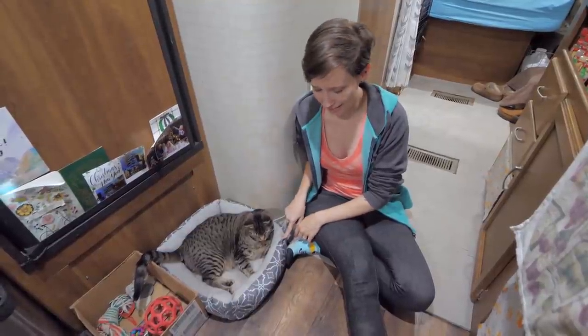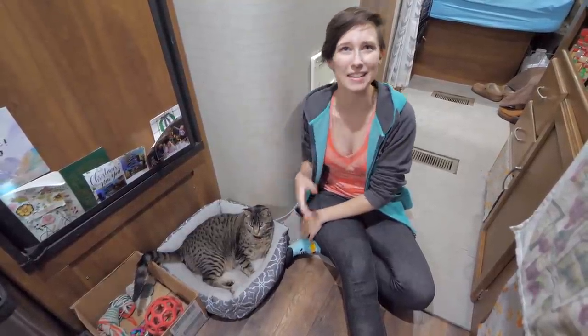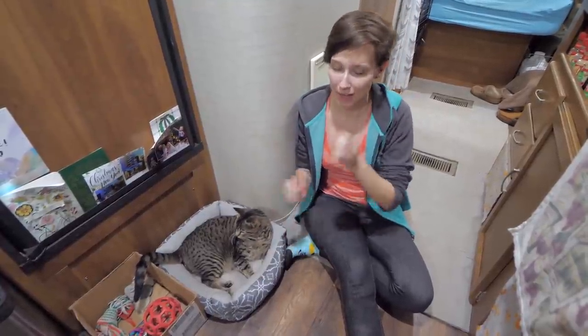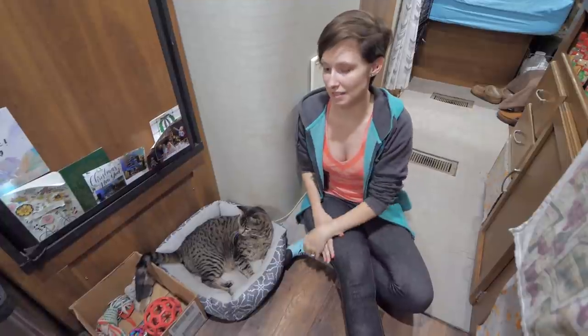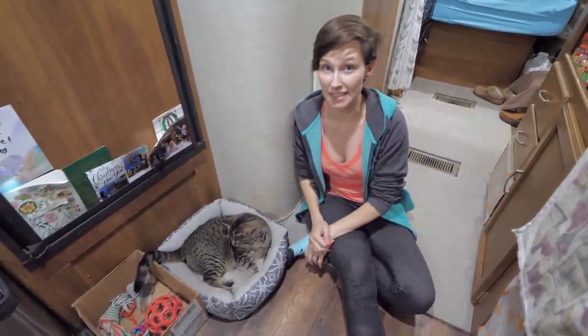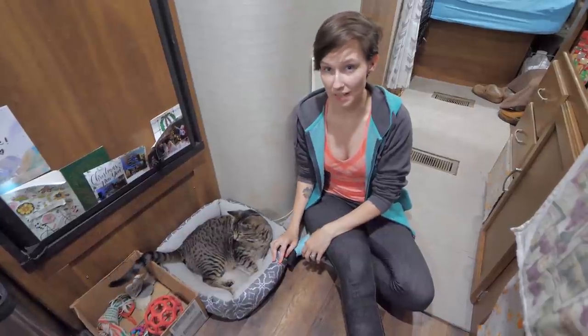Now, we actually only bought these cat beds maybe 6 months ago. I don't know why it took us so long to get them. I think we were just worried about where we would put them and space and stuff like that. But our cats use them every day. These are their primary beds, and they love them.